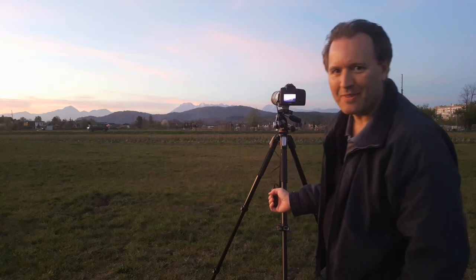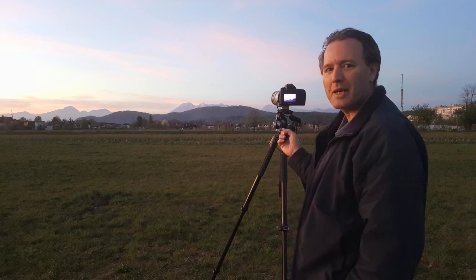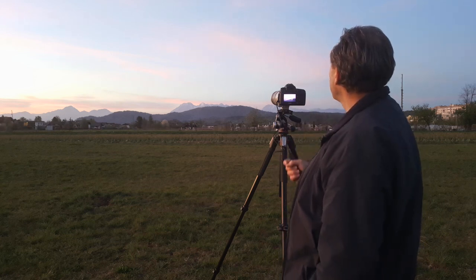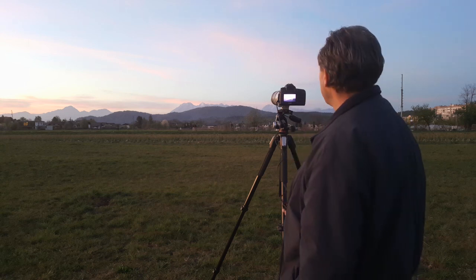Well, what a great evening this has turned out to be. Beautiful colour right over Grintovets and the mountain to the left there.